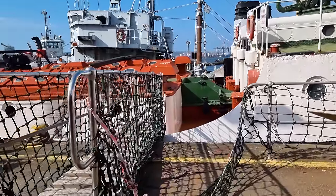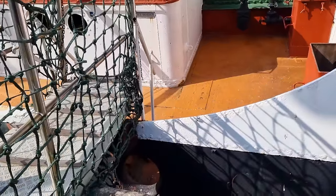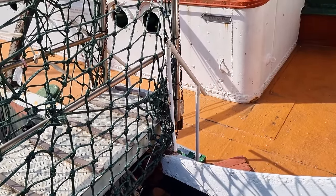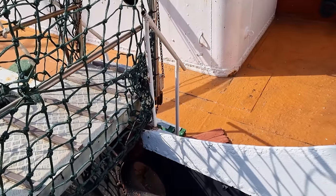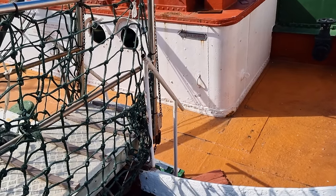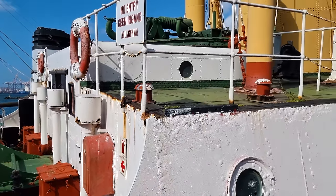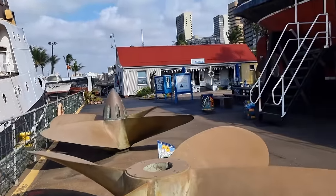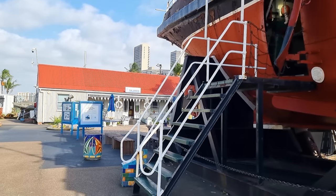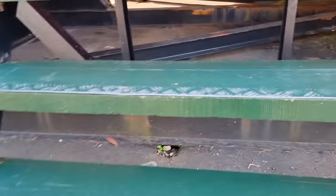Yeah, look at this pathway. I can see the stairs sort of fell down. Anyway, you can see it from here. Let me have a look at this black and red. These stairs look more secure than the other one.